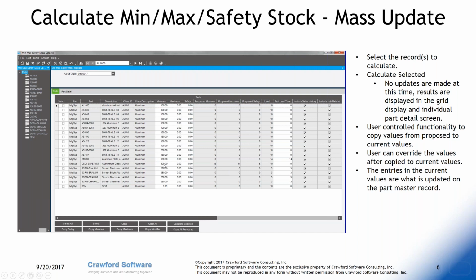So let's say for whatever reason you want even numbers across the board. You don't like these weird calculations. You could propose the 18, 41, and 5, have them copied over, and manually make them 20, 42, whatever you want to do. The whole thing to understand is that, even though it says mass update in the screen print and that's how it looks, it's actually not doing any changes until you make the decision consciously to change them. Okay? Hopefully that explained that pretty well.